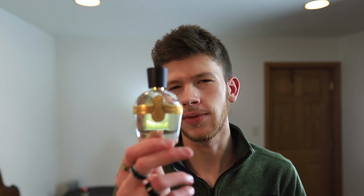Creates this nice metallic, fresh, and just a little bit of the sweet feel as well. The dry down smells amazing. It's really hard to beat that opening though. That pineapple is amazing. It's crisp. The bergamot there a little bit, giving it that crispness as well. And then you have that nice sweet metallic note as well. The opening is probably my favorite part of this scent, but I do really enjoy the dry down as well.